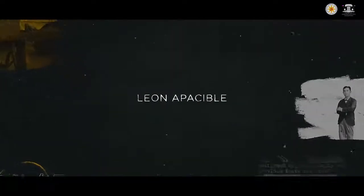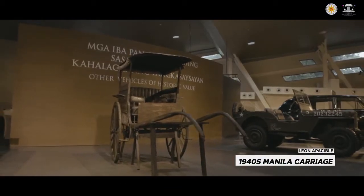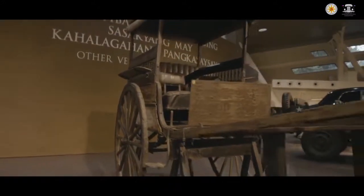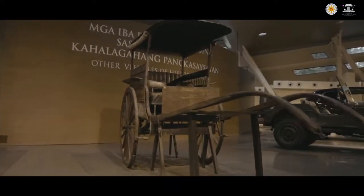Leon Apacible, 1940s Manila carriage. Before cars became popular in the Philippines, the common mode of transportation was the kalesa. This particular kalesa was used by Leon Apacible in the early part of the 20th century.